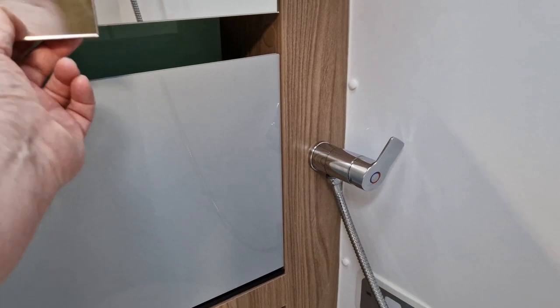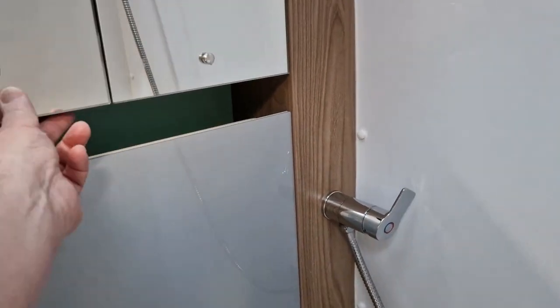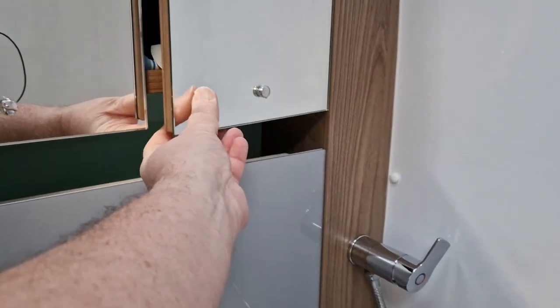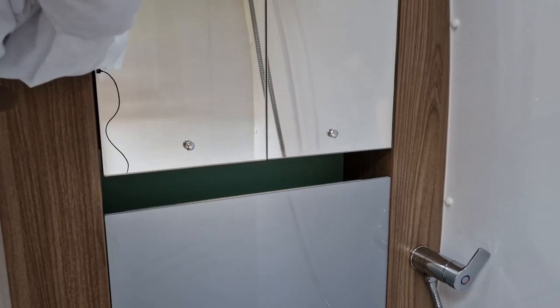The sink is just a drop down sink and a swivel tap. Very good. And there's a cupboard here, both sides open, for all your bits and bobs. So yeah, nice little bathroom.